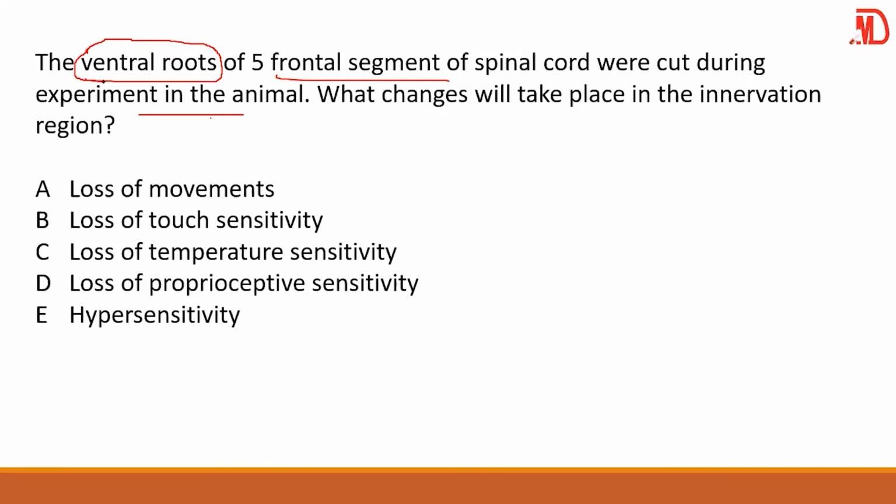Motor and glandular functions. And if motor innervations are cut off, what it means is that there will be loss of movement. So here you are thinking of loss of movement, because they said what? The ventral side. Okay. So that is A. Ventral.